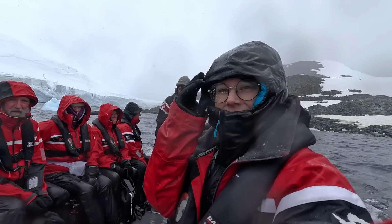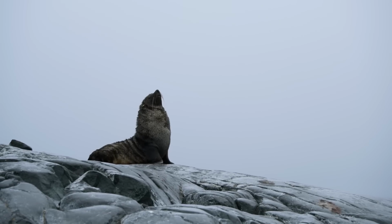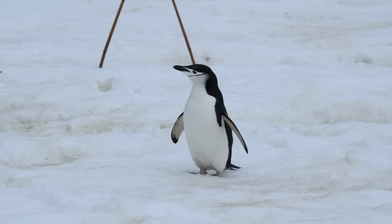I was not destined to stay dry and warm until our last landing of the trip was complete, but we were finally able to go and spot some chinstrap penguins.